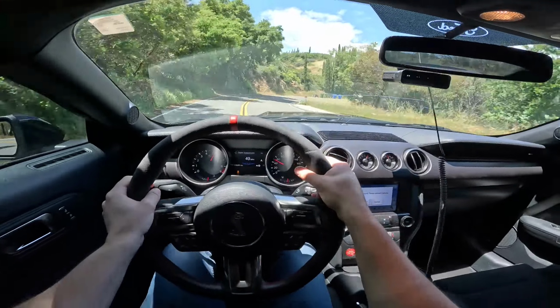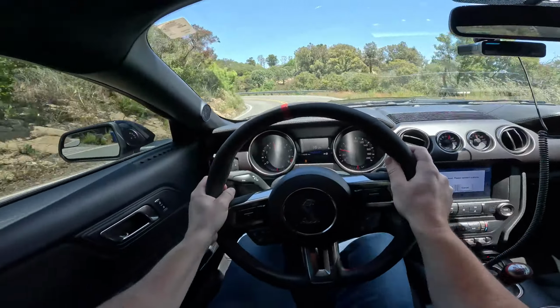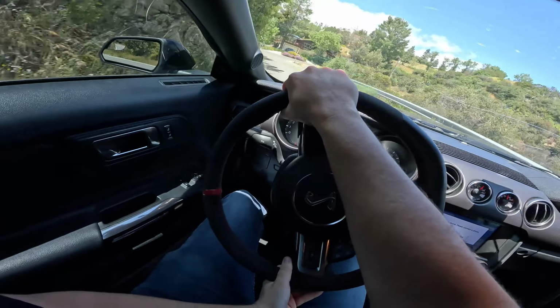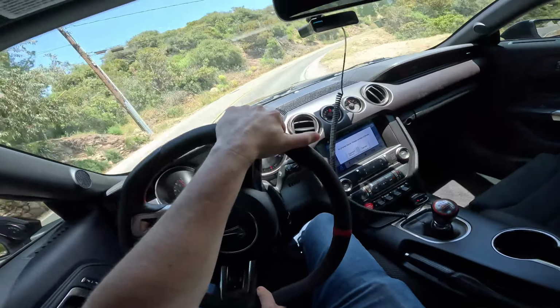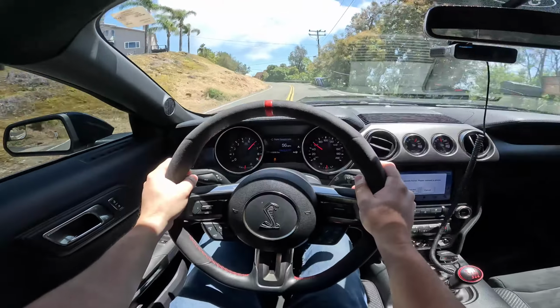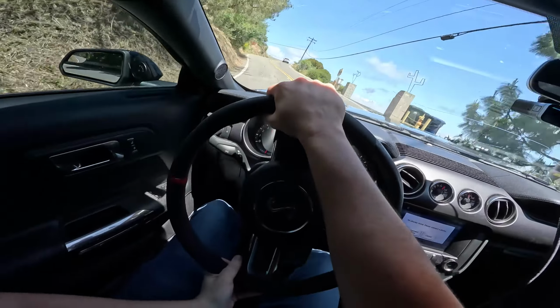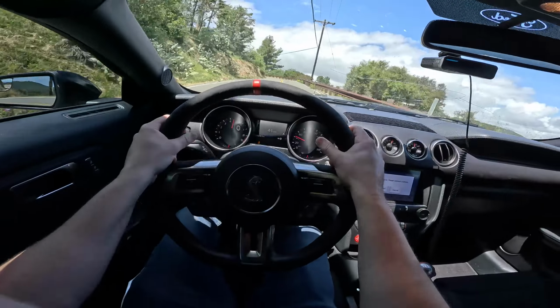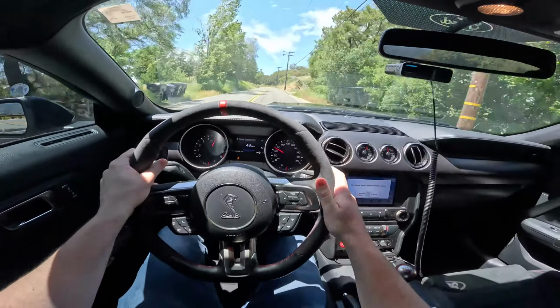This thing is so sick. 8,250 RPM red line. It doesn't get crazier than that. Oh my gosh. This thing reminds me of like a Ford Porsche GT3. And despite the fact that it's a high revving naturally aspirated V8, it's actually got a ton of torque. Oh my gosh. Now the shift throws are perfect in this thing.